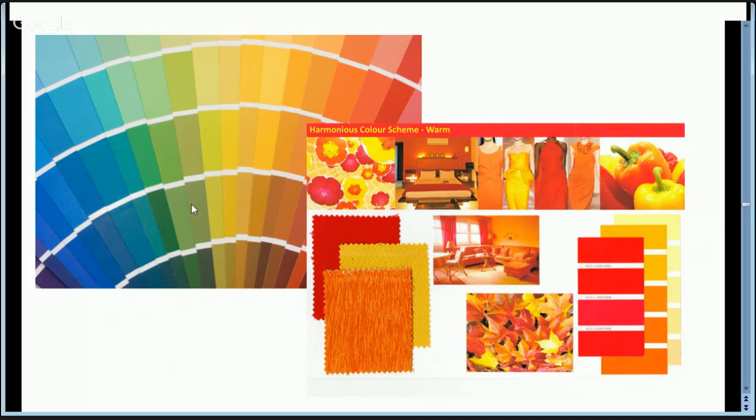So you'll learn how to create color schemes, from using the color wheel as a starting point to using it as a tool that you can actually use to fix schemes. And ultimately, it's very practical. What I do love about this course is that everything about it is very practical.